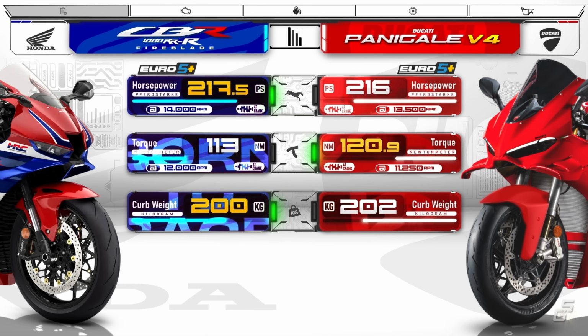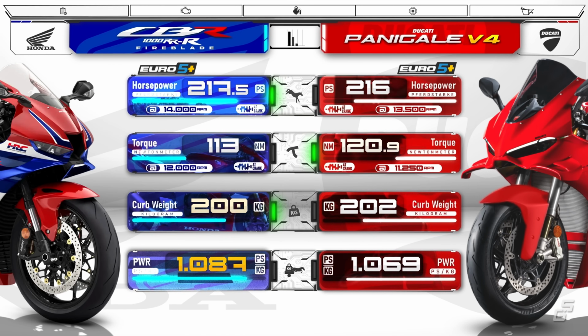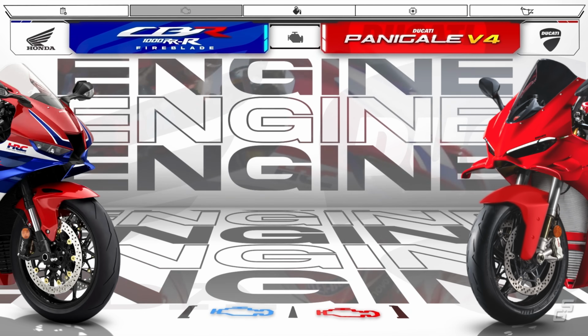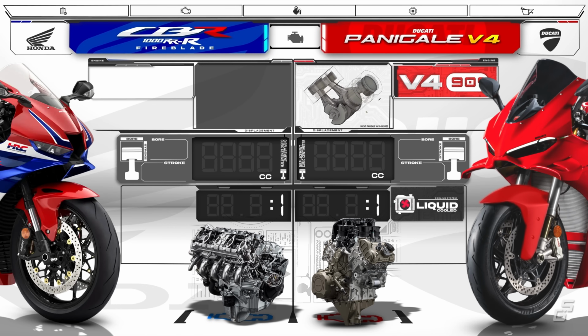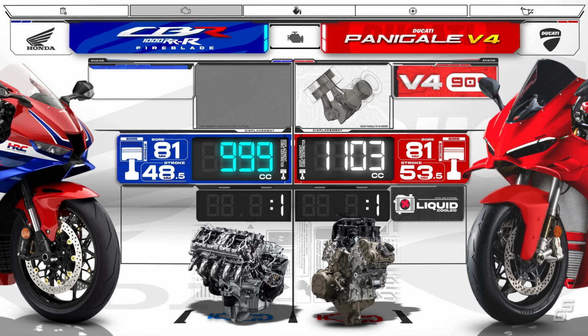Ultimately, with its edge in both horsepower and weight, the Fireblade pulls ahead with a slightly better power-to-weight ratio, about 1.6% more. While the Panigale might lack a bit in top-end power, it makes up for it with punchier torque and stronger low to mid-range grunt. Thanks to its 90-degree V4 engine with twin-pulse timing that mimics a V-twin, and of course its larger displacement, 104cc more than the Fireblade's inline-4.